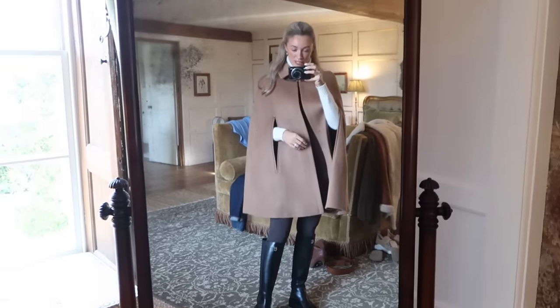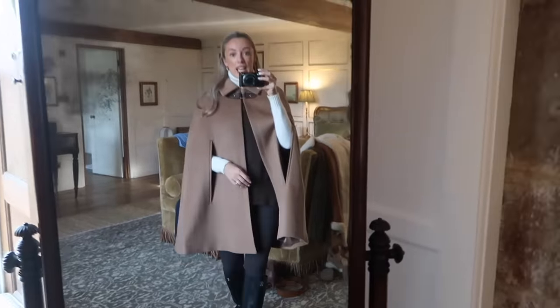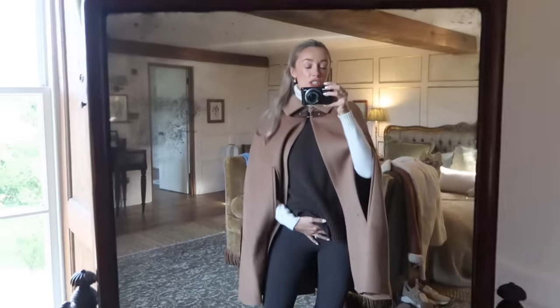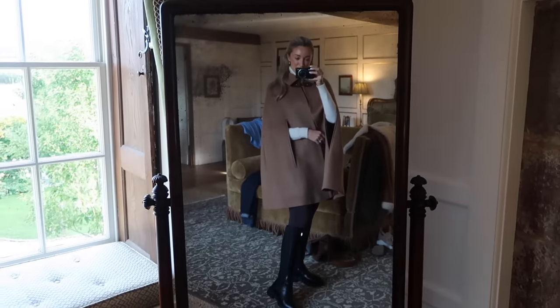I thought this was actually a better way of showing you the outfit of the day. Really love it. Just super cozy, super warm, and the addition of the cape makes it very elegant as well. Love the addition of the gorgeous vest. It just makes it so nice and cozy warm, and the cape adds the perfect elegant finishing touch.